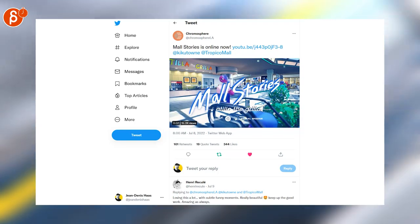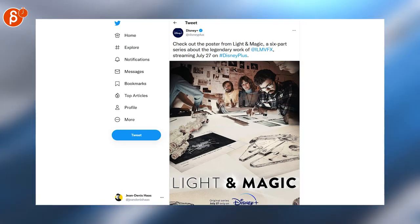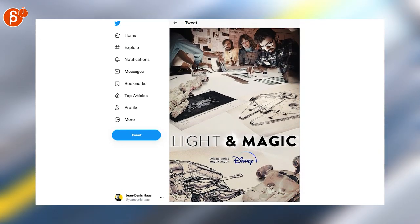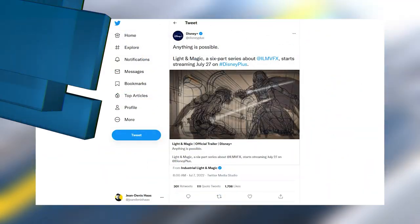Mall Stories is online now. Check it out. It's fantastic. I love it. A 6-part series about ILM is going to come out on July 27th on Disney Plus. I'm definitely looking forward to that. That's a cool poster. And there is also, of course, a trailer for it. So check it out. It's going to be so sweet.